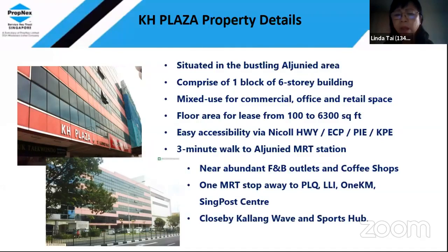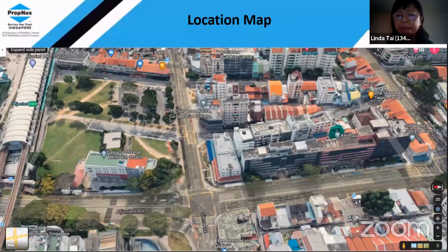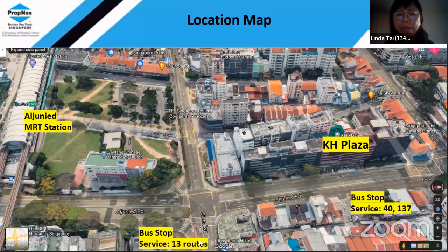Nearby, there's an abundance of F&B outlets and coffee shops, and it's just one stop away from Paya Lebar Square, where Lifelong Learning Institute is, 1KM Shopping Center, and Singpost Center. It is close by Kallang Wave and the Sports Hub. Okay, so let's look at the map and the surrounding area. So here you have KH Plaza, and most important, how to get to KH Plaza if you are working there is by way of MRT, and the nearest station is Aljunied MRT station here. And if you are going by bus, there are 13 routes serving the Aljunied, Sims Drive, and Geylang Road area, the boundary surrounding KH Plaza.